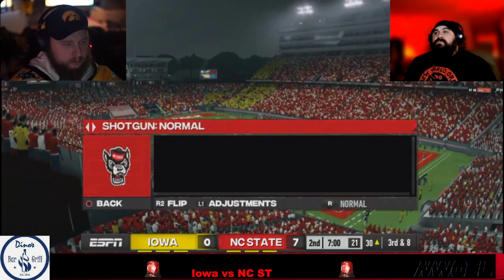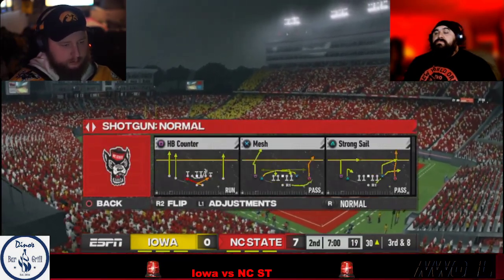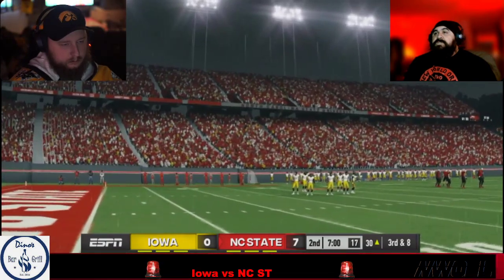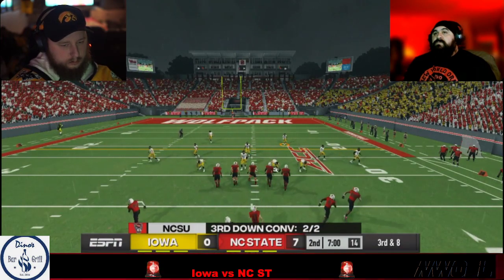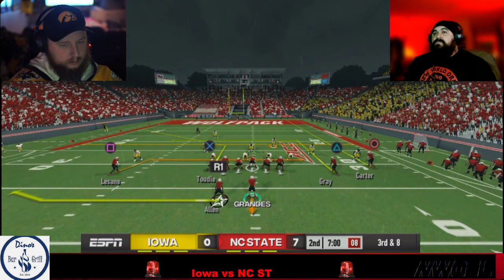Kind of an exciting, low-scoring first quarter. Move the ball. There's been a turnover. Iowa's looked interesting on defense. They've shown up on a lot of plays. Yeah, they're going to have to show up here on this 3rd and 8, though. Let's see what happens. Big conversion for both teams here.